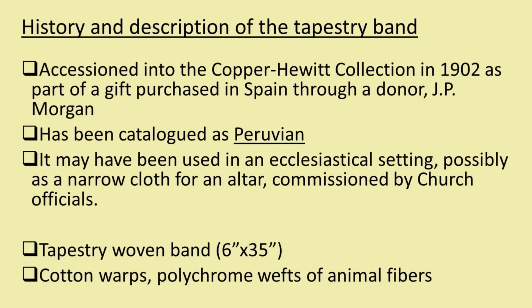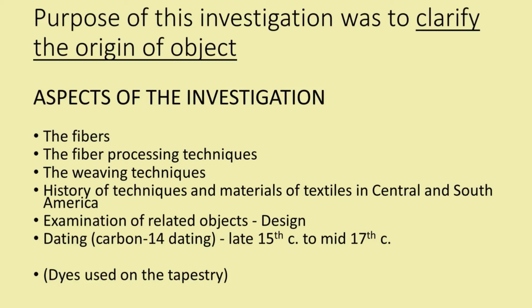This tapestry was accessioned to the Cooper Hewitt collection in 1902 and has been catalogued as Peruvian. It is a tapestry woven band, possibly used in a church for an altar. The purpose of this investigation is to clarify the origin of the tapestry, which has been attributed to Peru. The investigation included analysis of the fibers, the weave structure, carbon-14 dating, and also the dyes used on the tapestry, which I'm going to talk about today.